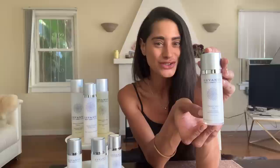Once a week I love to exfoliate my skin, especially during summertime. It's very important to get rid of dead cells. So I use this product from Luvanti, which is the Crystallis Enzyme Peel. This is a beautiful exfoliant that offers superior skin smoothening and whitening, as well as pigmentation elimination without irritation.